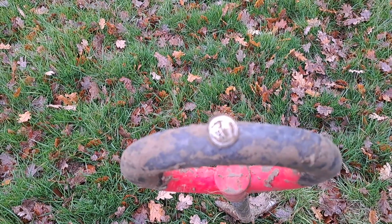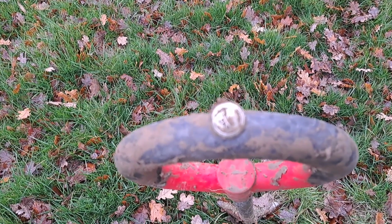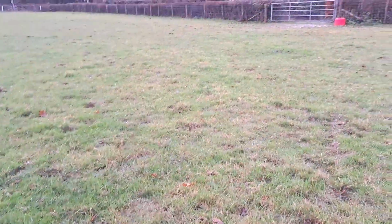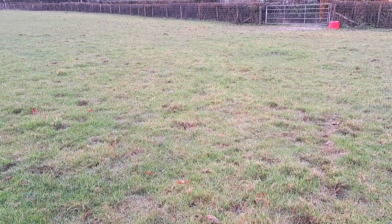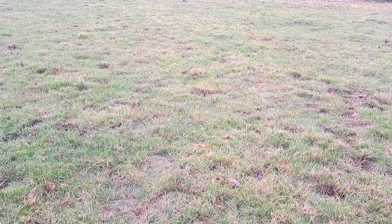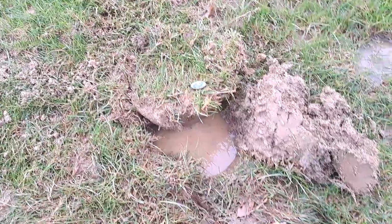Buttons are a funny one, aren't they? Because I'm not a button collector, but when they're that good, I quite like them. Come into the second field now, and screaming in at about a 25. I've got another coin, but I just wanted to highlight something.